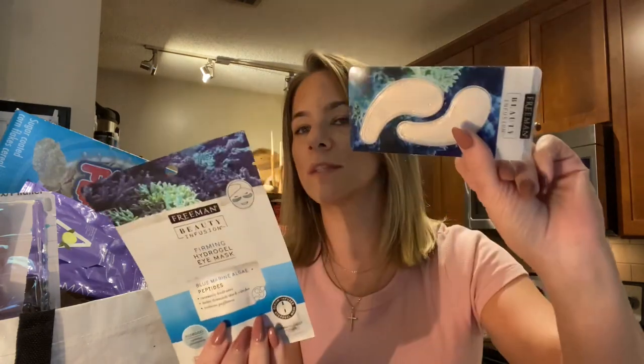Let's see. Oh, this I recently did. This was from a while back. These were eye patches to put under your eye. It's a firming hydrogel eye mask. It had blue marine algae peptides in it. Instantly hydrates, diminishes dark circles, and reduces puffiness. So I used this and I enjoyed it very much. They were so cold under your eye.